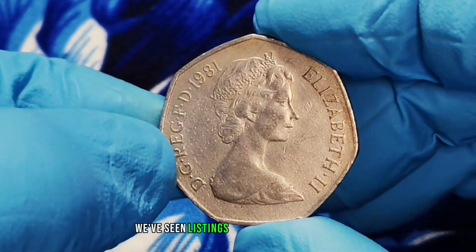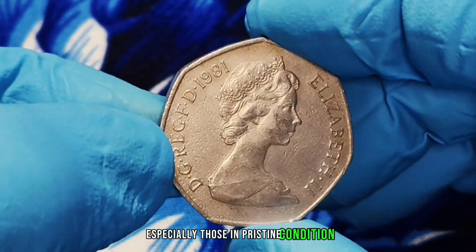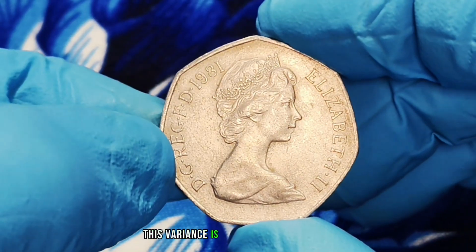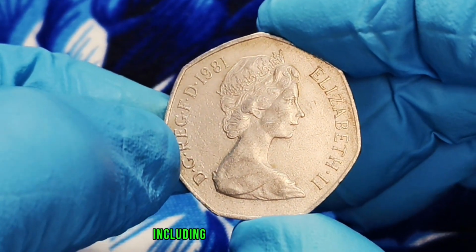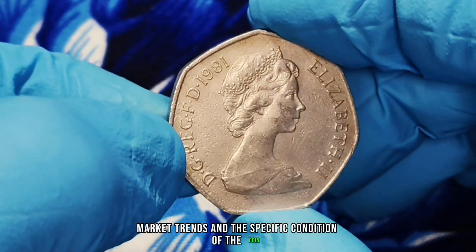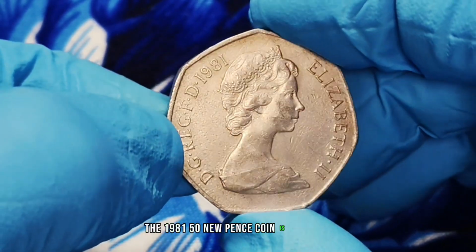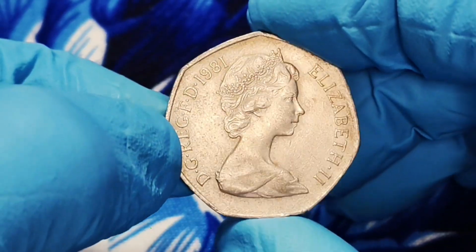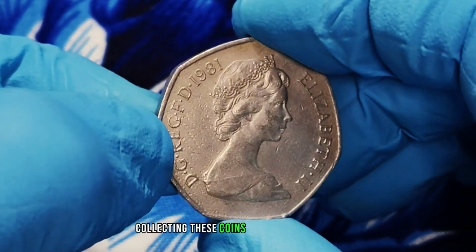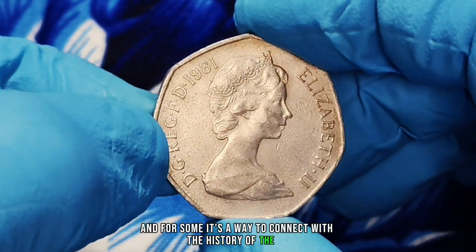We've seen listings on auction sites where these coins, especially those in pristine condition, have sold for upwards of $430,000. This variance is due to several factors, including the collector's demand, market trends, and the specific condition of the coin. For many collectors, the 1981 50 New Pence coin is not just about monetary value, but also about the stories and history behind it. Collecting these coins can be a rewarding hobby, and for some, it's a way to connect with the history of the UK.